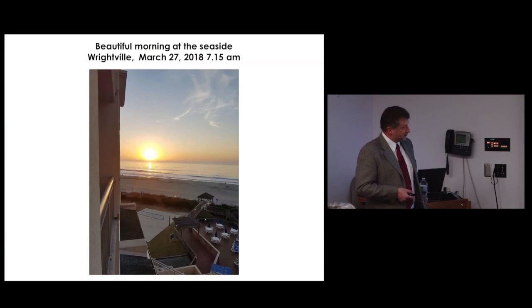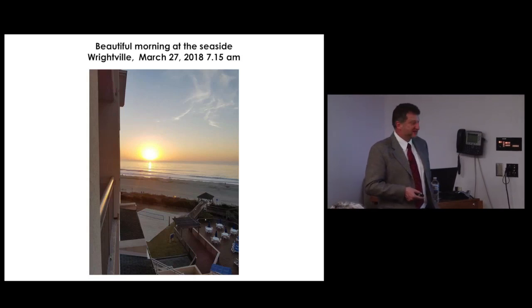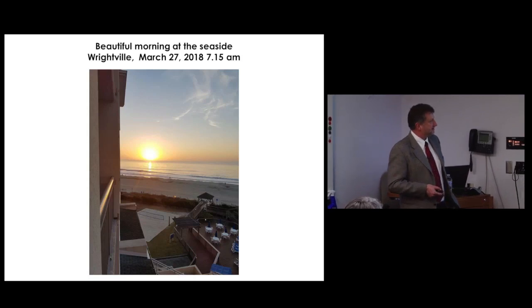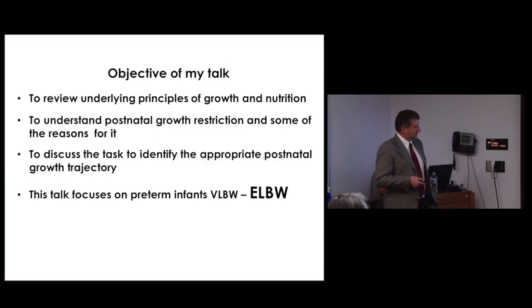This is the view from this morning, 7:15 from my hotel room. Was beautiful. Slightly different from yesterday, because yesterday was much colder and very overcast. So I enjoyed it a lot. Thank you very much for letting me sleep and enjoy the view there.